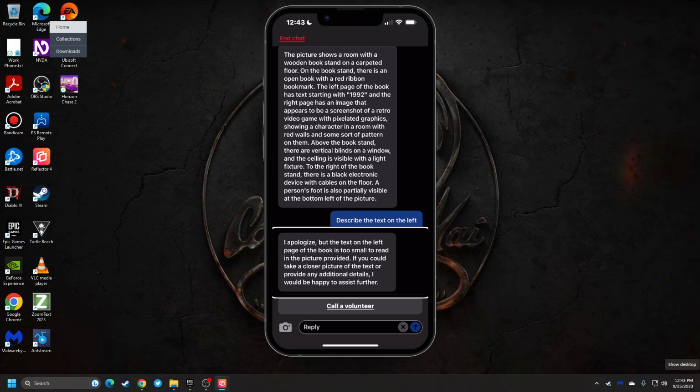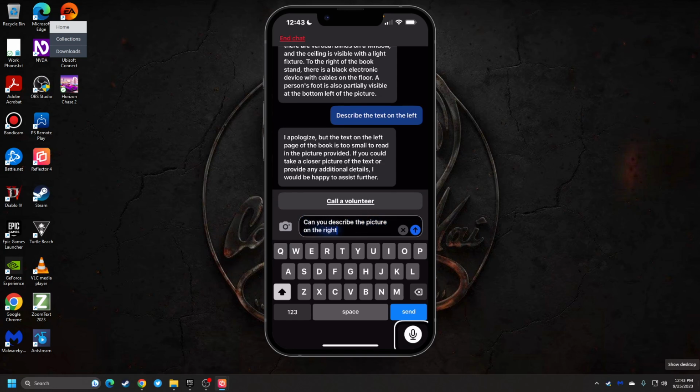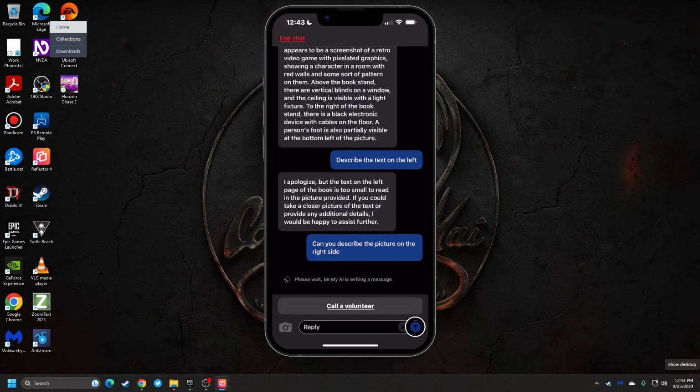Yeah, that's fine. So let's ask it, can you describe the picture on the right side? Send message.